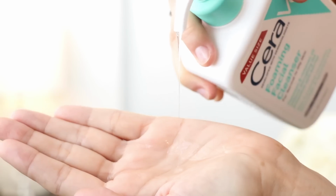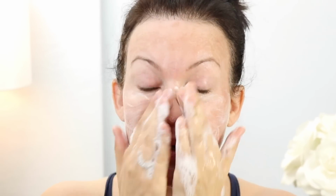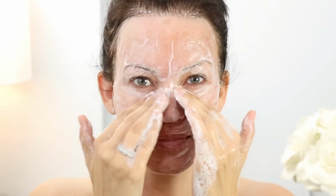Today I'm going to cleanse my face. I'm going to use one of my all-time favorites. This is the CeraVe Foaming Face Cleanser. I like to use this cleanser on my skin in the mornings using my fingers. I don't like to use any devices in the morning to clean my face. And I will work it in for maybe a good minute or so, making sure I really cleanse my face, and I bring it down my neck and my chest as well.